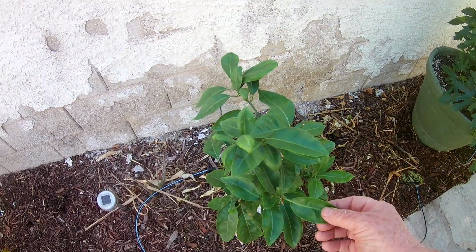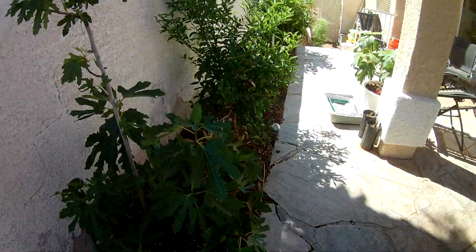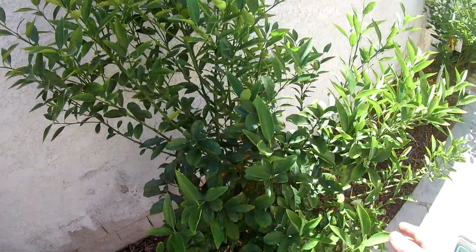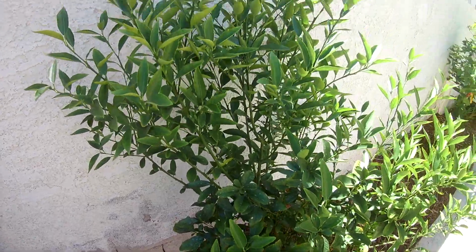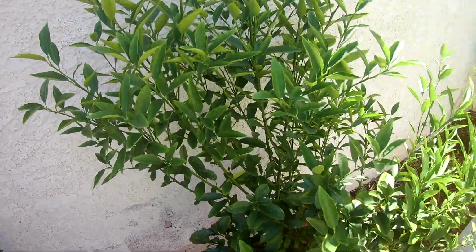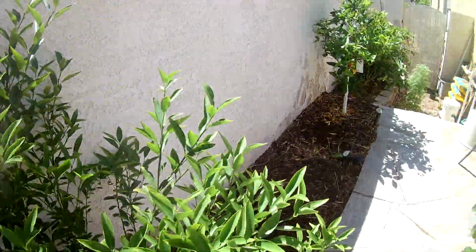A month ago it wasn't bad, but it had some yellow leaves on it, but it wasn't bad at all. A mandarin that was actually in pretty good shape, although it didn't bloom and set any fruit yet. So I'm not totally happy with it, but looking at it, it looks pretty good. This one was probably the least deficient of the citrus trees that I have.